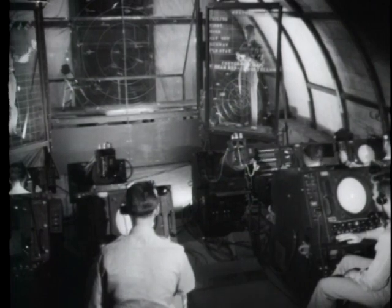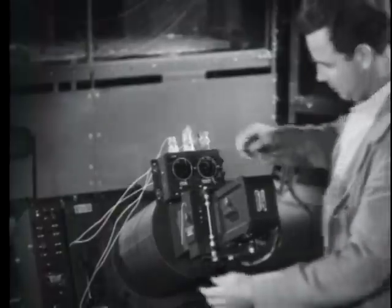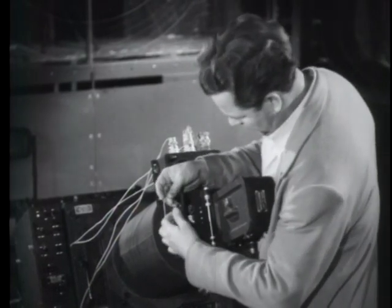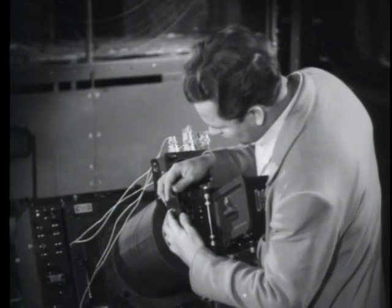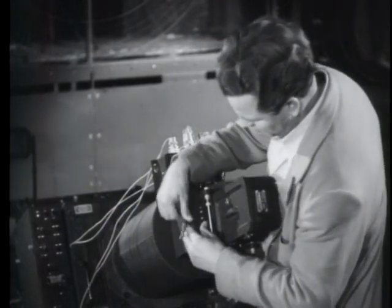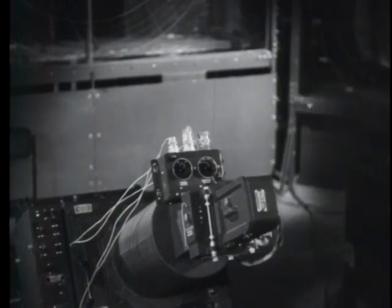In order to obtain permanent records of scope indications, motion picture cameras affixed to several scopes were timed to operate at 4-second intervals, photographing the movement, development, and time of each storm and the position of all aircraft. This data to be compared later with the aerial information obtained by the P-61s.